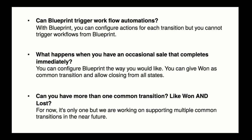And how many common transitions can we have? Well, this is a tricky part because currently we allow only a single common transition. That is, you could either have lost or won. And we are working on it, so you can expect more common transitions in the time to come.